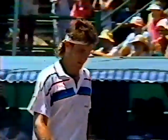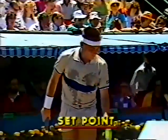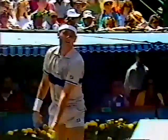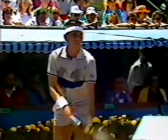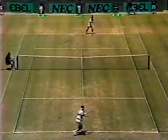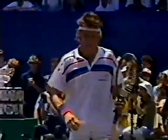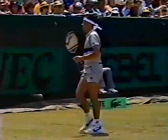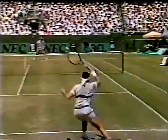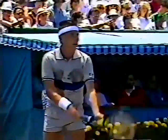Three set points for Sweden. Retrieves one of them. Pernfors slipping a bit, but he was a long way behind, 40-15. The baseline, and I don't think would have got this anyway. You see him from back there, it's too far back. Looks back where he lost his footing, but was well out of the point.